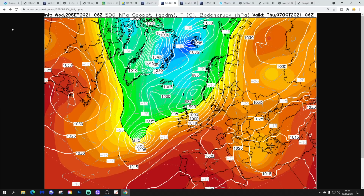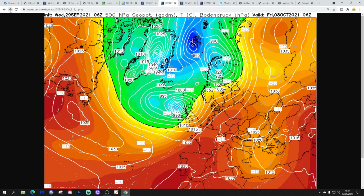There's almost shades of Ophelia about this. Remember in 2017 when we had the remains of Hurricane Ophelia, and the skies turned that bizarre sort of Martian red colour. It was very warm, but it was also quite wet as well, especially for the west. There was gales. It's almost shades of that, but maybe not quite to the same extent.